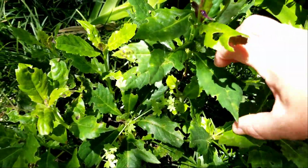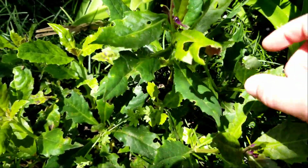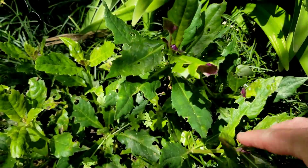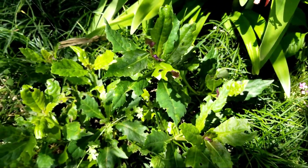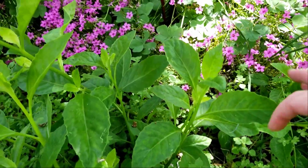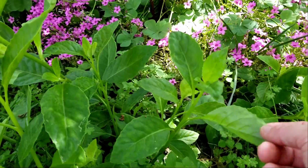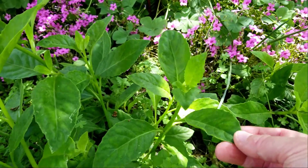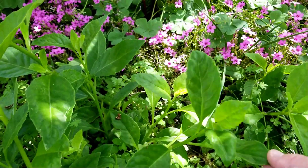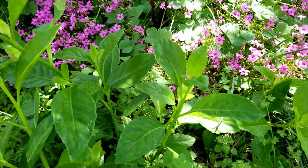This is okinawa spinach. It's dark maroon purple on the underside of the leaves. This is a big surprise. It was completely unprotected and it made it through the cold winter. And this is longevity spinach. I prefer that. The okinawa gets a bit slimy. This one's really good as a filler in soups and stews. It doesn't really have a taste, but it's healthy. And that too made it through winter.